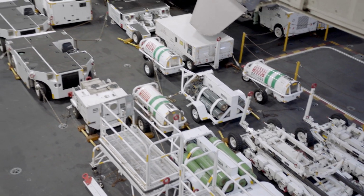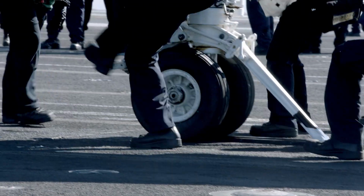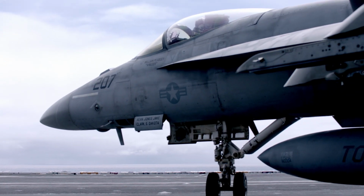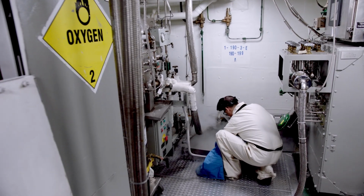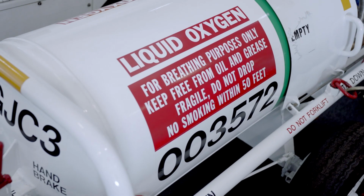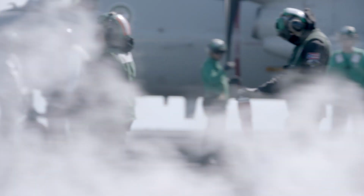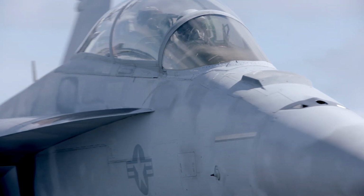The nitrogen cart, it's the Ford Bravo, we call it the man cart. And we use that to fill up the aircraft tires. And then we have the LOX cart, which is the liquid oxygen cart. They use that to provide fresh oxygen for the pilots when they're in the air. Without that, the pilots wouldn't have anything to breathe. We have to make sure our equipment is good so they don't get hurt.